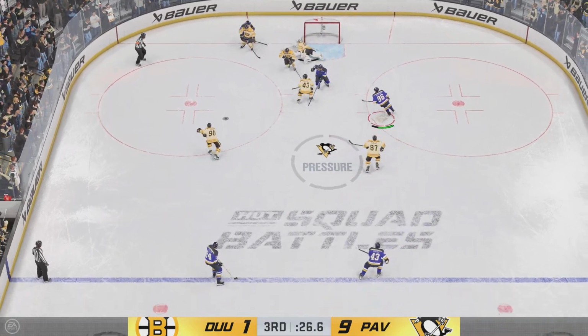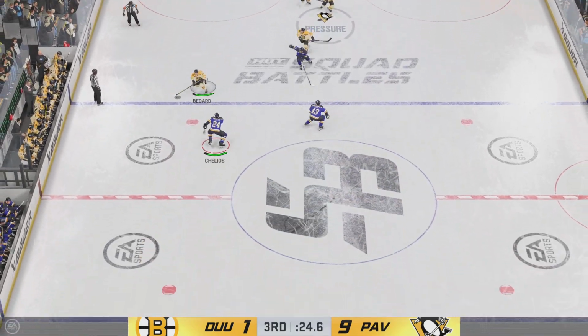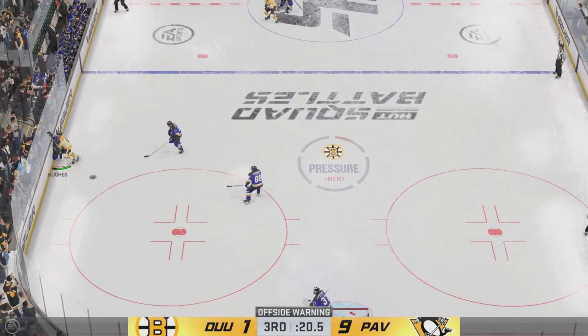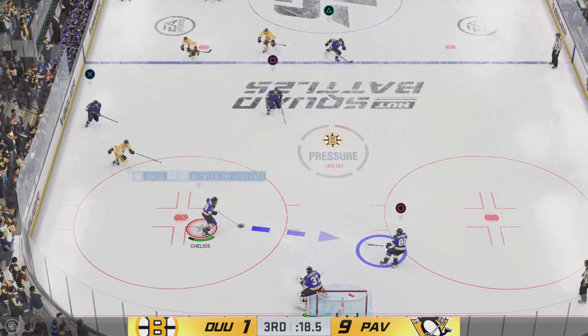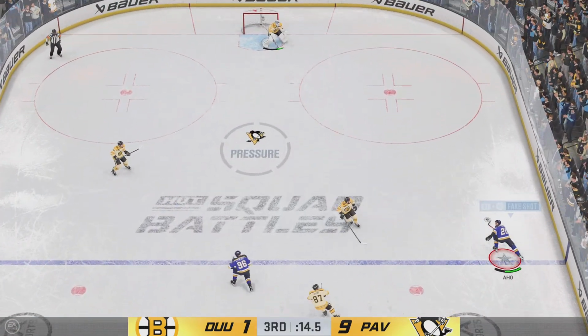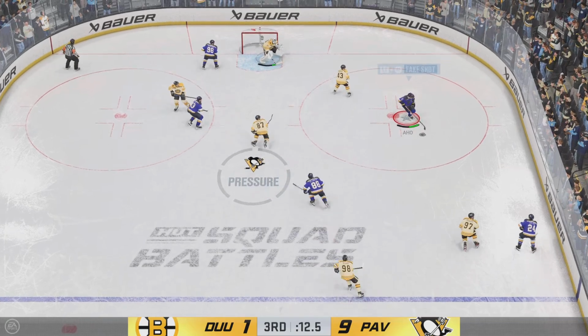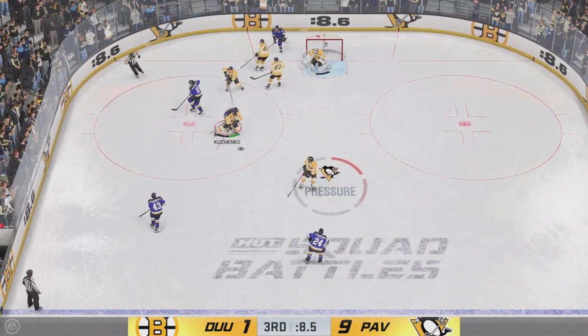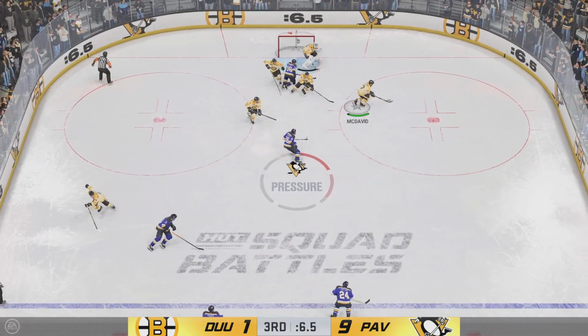Scooped up by Kuzmenko. Can't get it to go. Carries it across the line. Can't hang on after that hit. Looks to get the puck over to Aho. And as the final seconds tick away, listen to this place recognize a hard-earned victory.